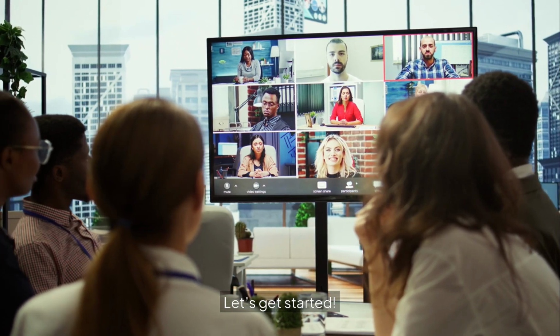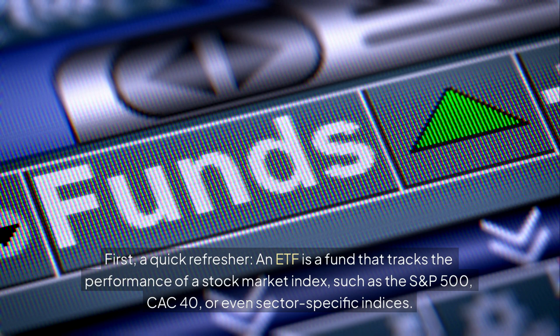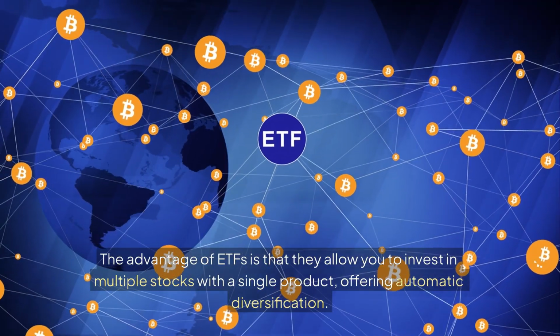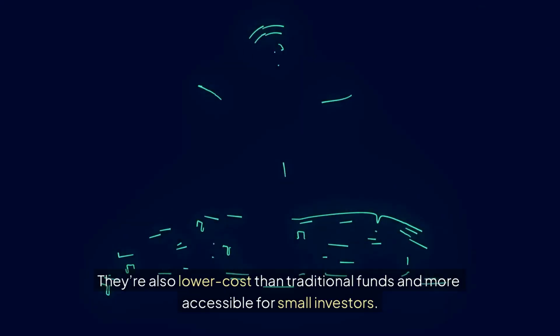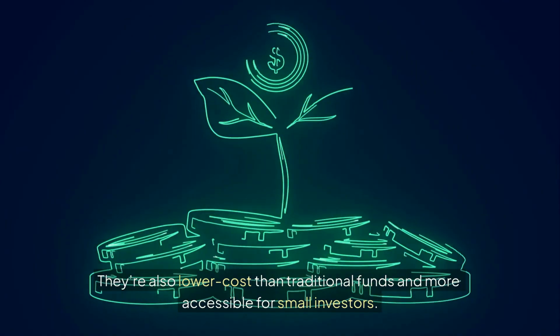Let's get started. What is an ETF? First, a quick refresher. An ETF is a fund that tracks the performance of a stock market index, such as the S&P 500, CAC 40, or even sector-specific indices. The advantage of ETFs is that they allow you to invest in multiple stocks with a single product, offering automatic diversification. They're also lower cost than traditional funds and more accessible for small investors.